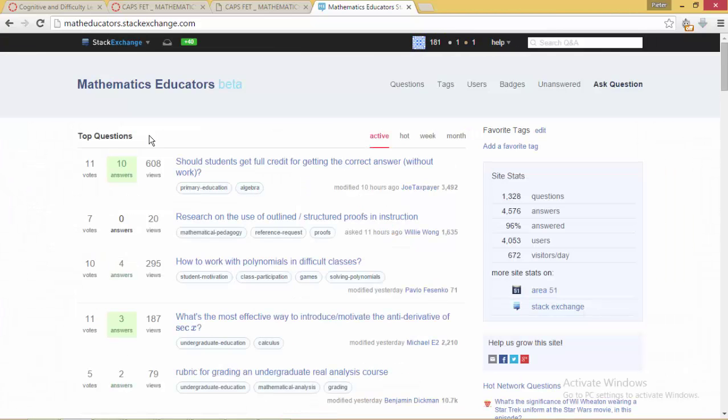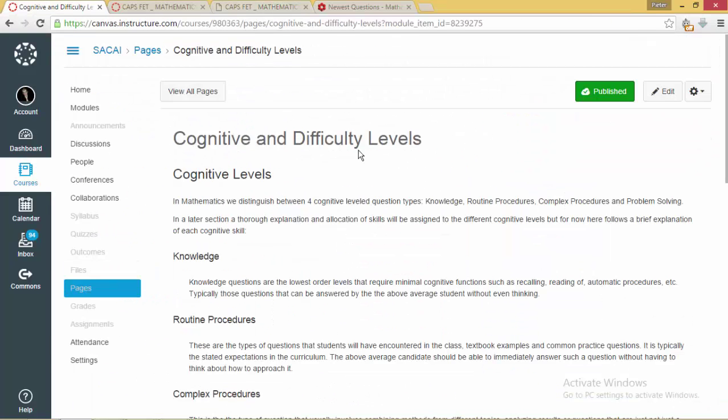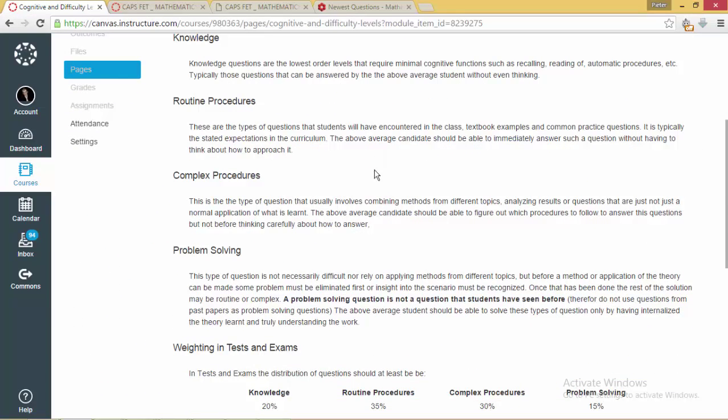It's a little bit more, should students get full credits for getting math educators? I think if you do Stack Exchange, it's like a bulk, and then you get science and maths and computer studies, a lot of things. Not South African. But that's a good source for problem solving questions.